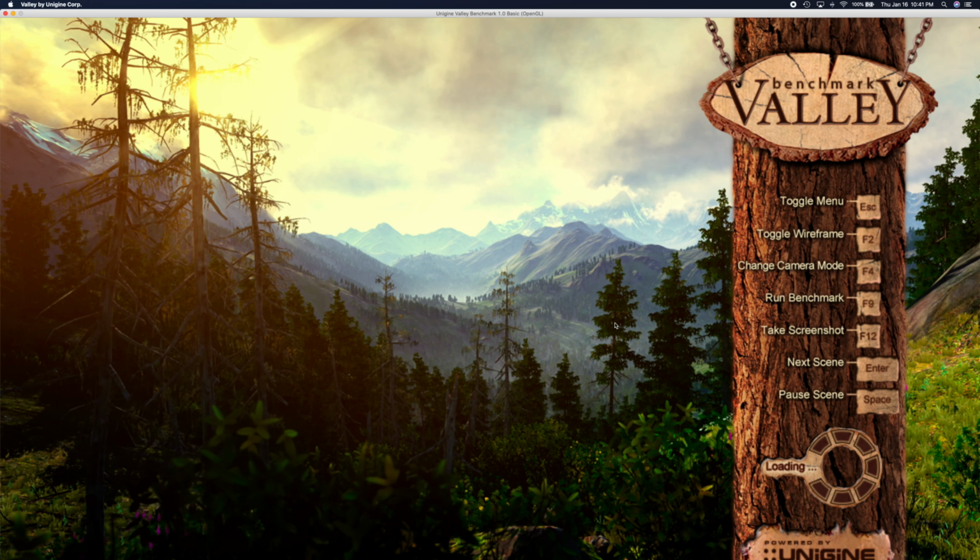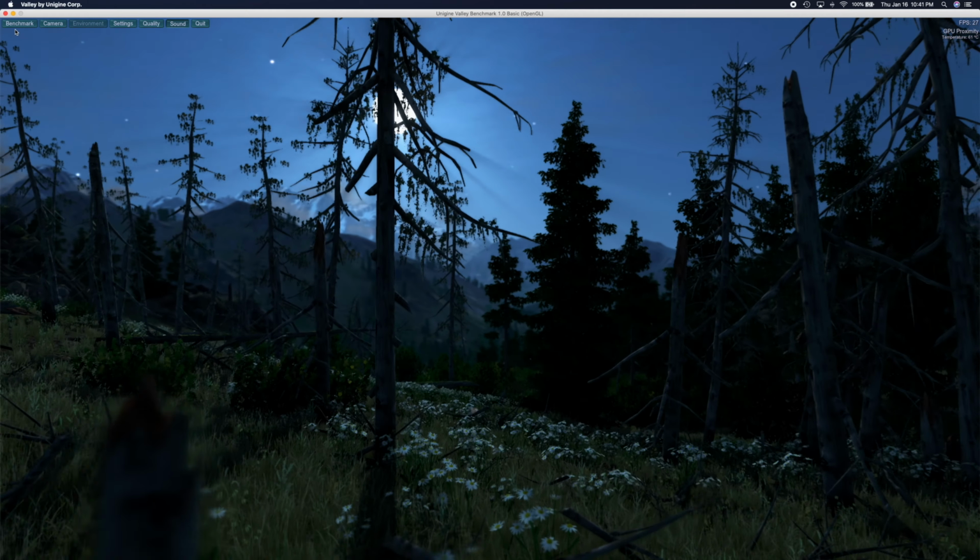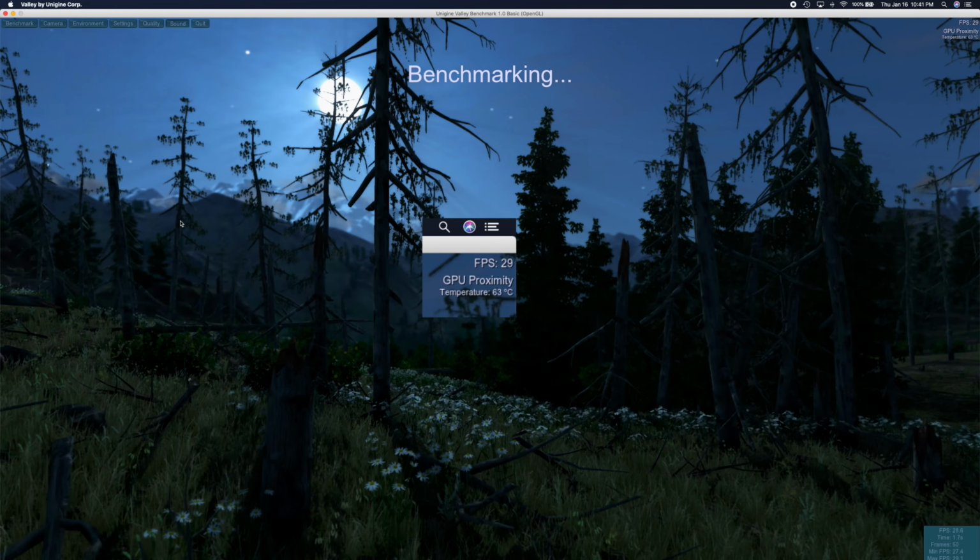OpenGL will still work, but Apple is making a heavy push to convert everyone over to Metal, so things aren't necessarily running as fast as they should.